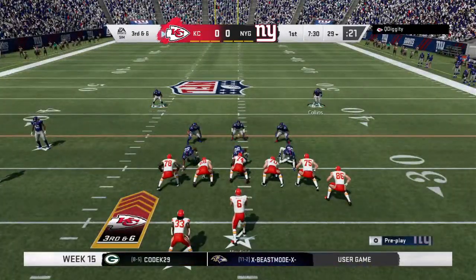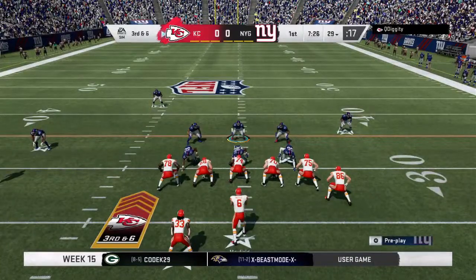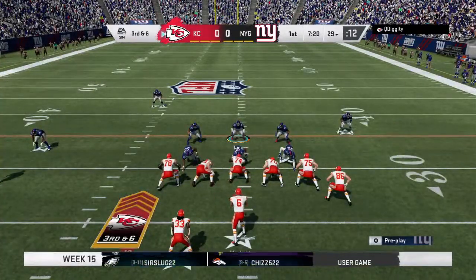Tight end right. Tight end right. 3 down, 3 down. Hey, check, check. 3 down, 3 down. Check, 52's the money. Check, 52's the money. You ain't doing nothing.